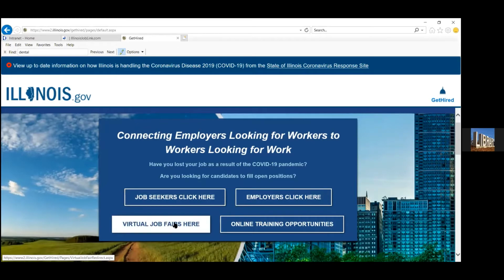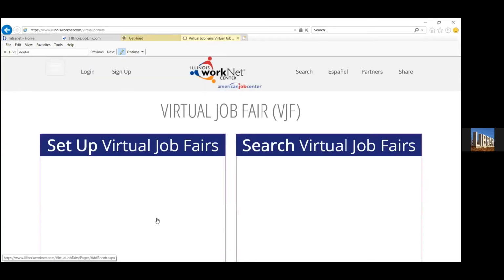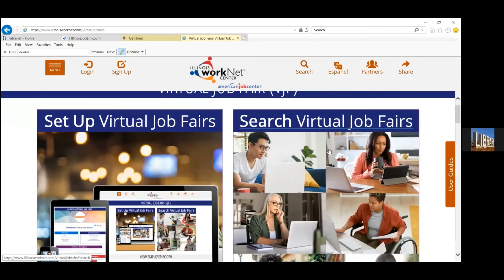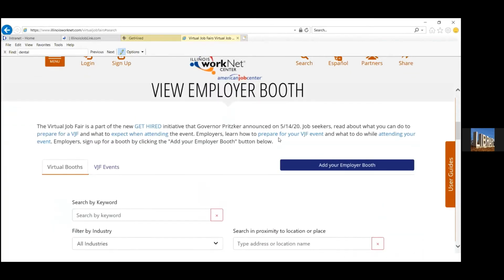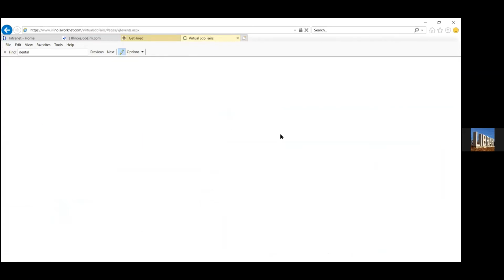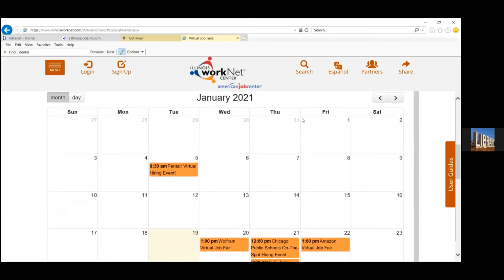The virtual job fair link, which David had described, is right here. You can just go there and it'll take you right to the virtual job fair link. As David had mentioned, you can search virtual job fairs as a job seeker. And it's the familiar page David just went through on how you can search VJF virtual job fair events. He was just at this page. So by all means, that's an easy way to get there.